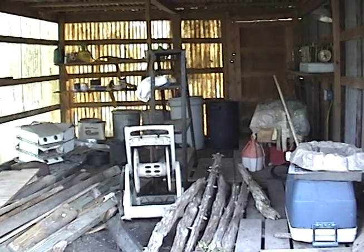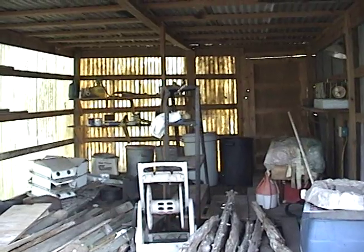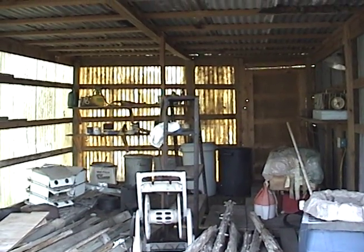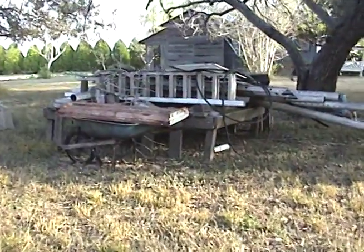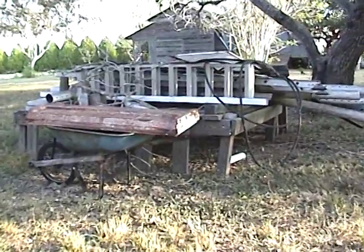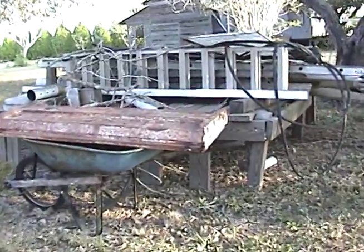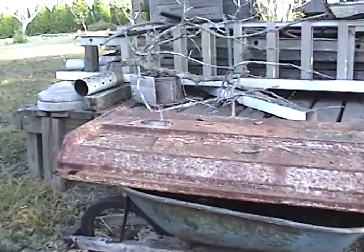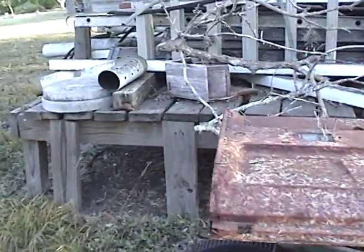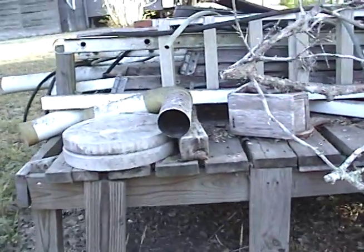What's good for this? What this is good for is wasp nests. I got them all out now, but they get a bunch of them out here. That there is where I got it, where I can take my tractors and anything and roll it up on there and park it up there and then work on it underneath.